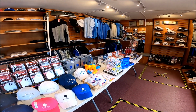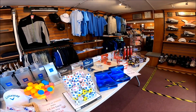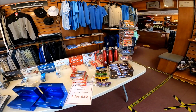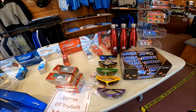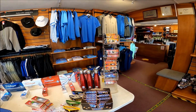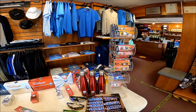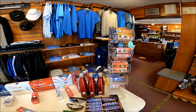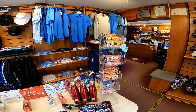There are gloves, hats, golf balls, pencils, markers, everything that you need to go and play around. We've even got some jazzy sunglasses if the sun comes out. There are some chocolates here and other bars, but we also have another selection of chocolates and drinks which are in the fridge behind the counter, and they can be served by us.